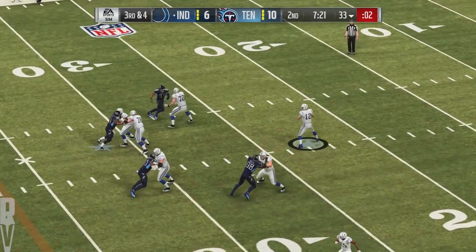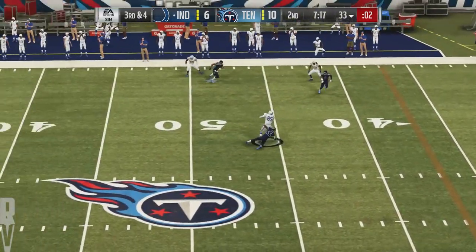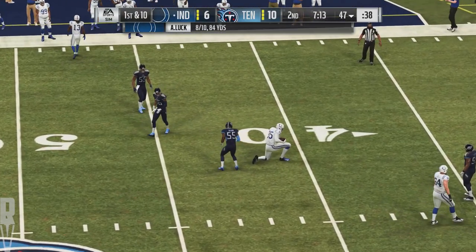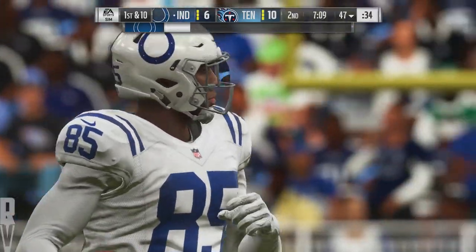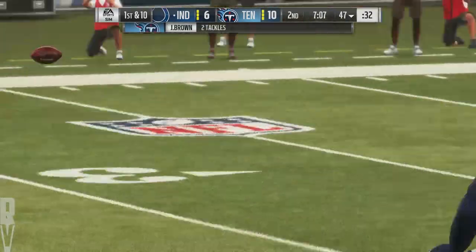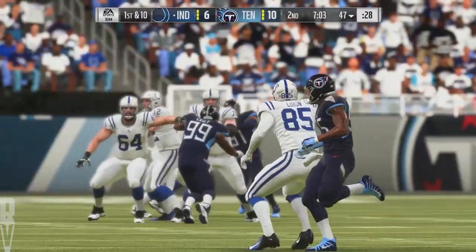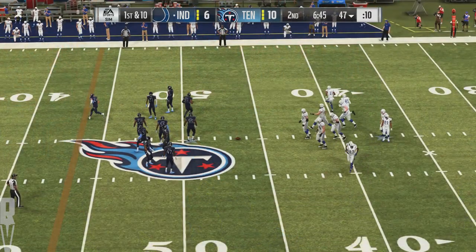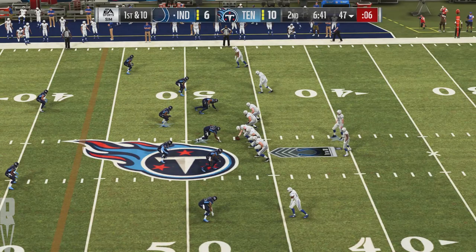From the gun, here's Luck. And he connects with Ebron, and able to get this one across the 45 before he's brought down. He's up over 50 yards receiving now in this first half. It's a first down. Luck now hitting on 80% of his passes in the early going. 8 of 10. It's first down.